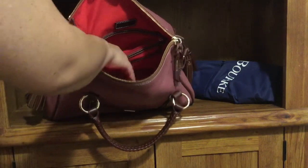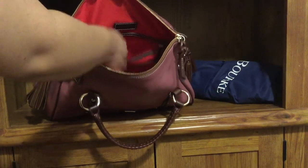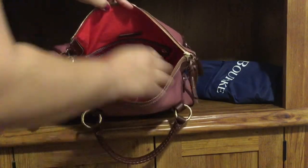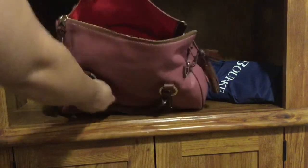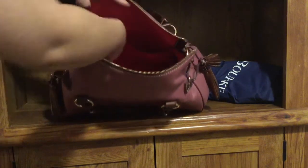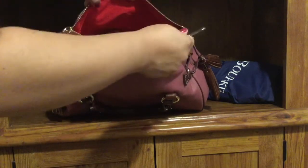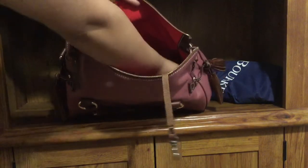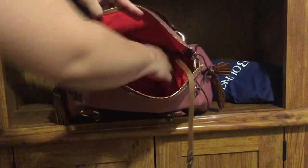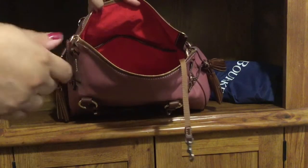The pockets are trimmed with leather, and they're nice and big. So it has a zippered pocket and then a slip pocket. And then on the other side, it has 2 more slip pockets, or rather 1 slip pocket that's separated by a stitch here. The key holder, and then here are its tags. So you can see that the bag is really, really a nice big bag.